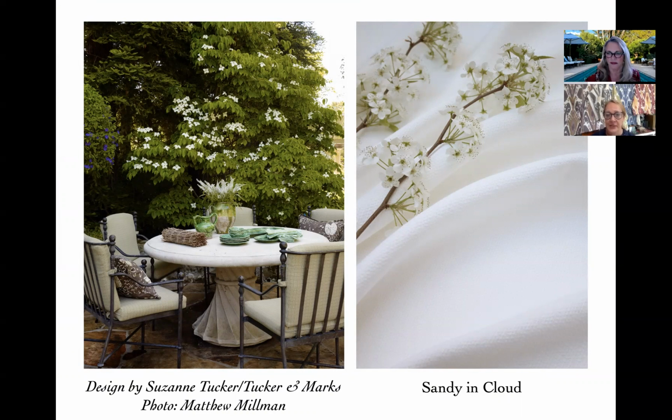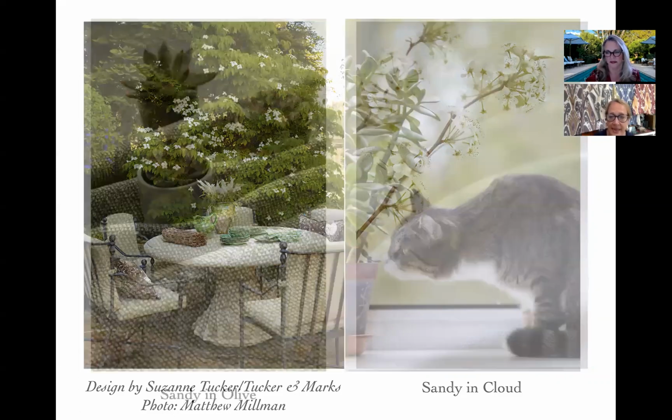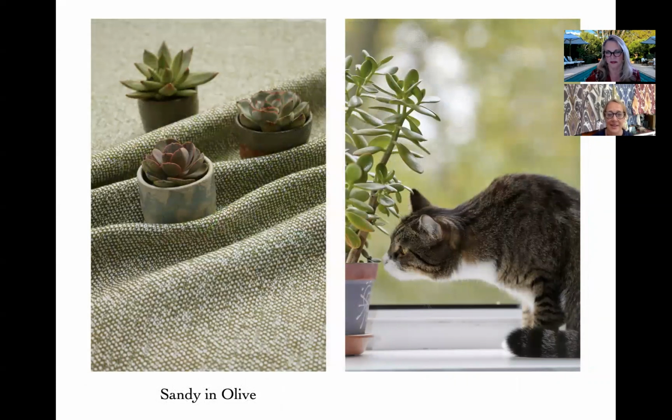We also did it in just a really fresh, clean, white solid. So great to use for piping, or if you want to use pillows and mix and match all of the different patterns in the collection. Sandy is definitely there for all the different colorways.